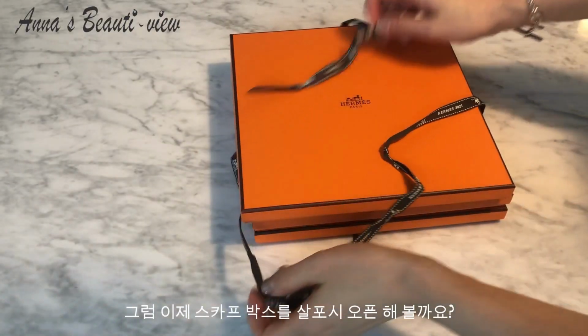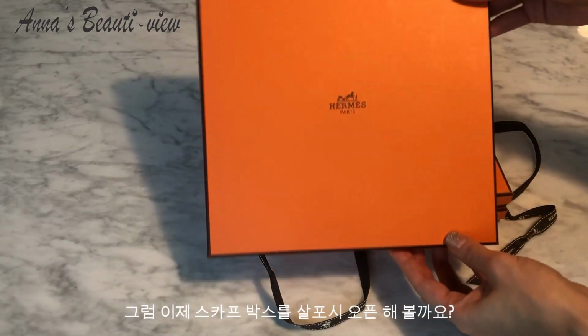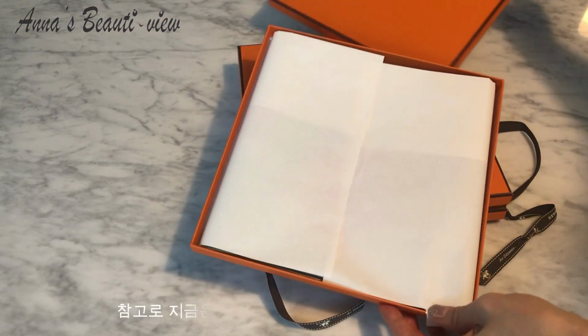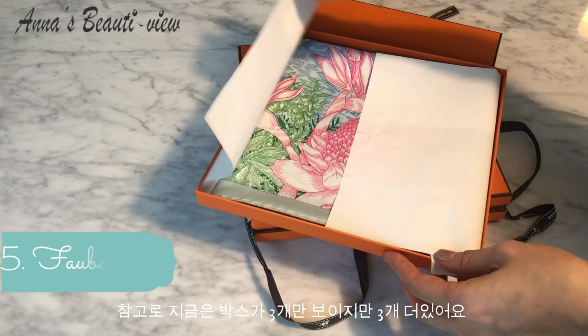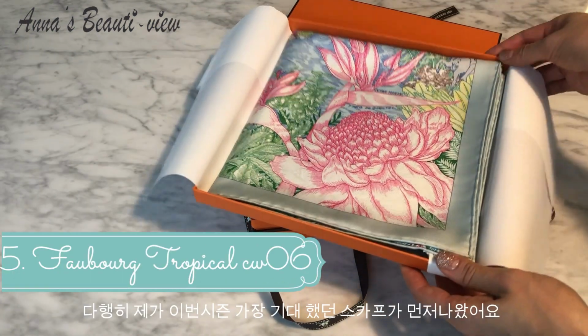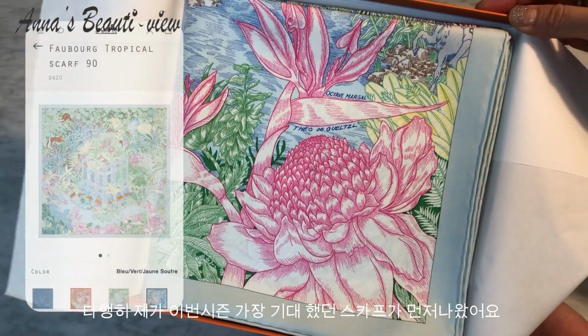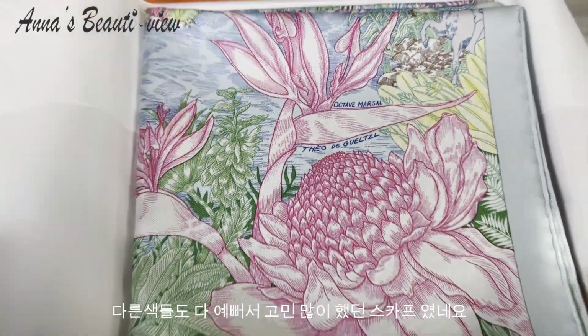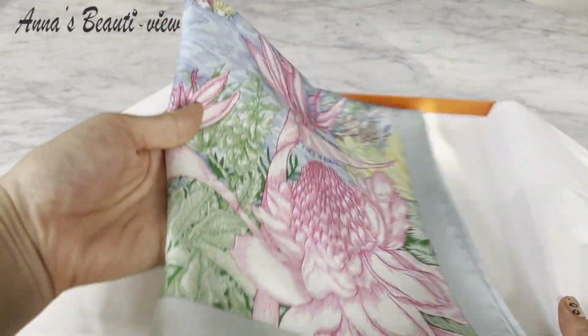Let's open the scarf boxes. I don't actually know which scarf will be first. Just so you know, there are 3 more silk scarves to follow. Yay! This design was my first choice this season ever since I saw it online for the first time. It was just really difficult to decide on the colorway that I wanted to try.